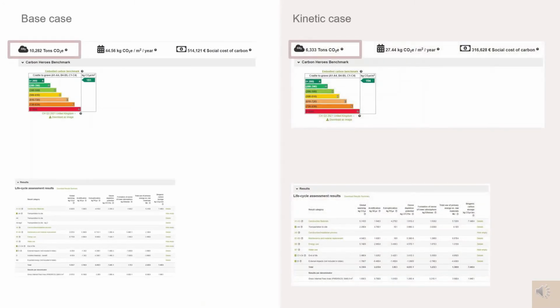Comparing the LCA of the base case and kinetic case, the amount of CO2 equivalent in the kinetic case is 38% less than the base case. The embodied carbon in the base case is 44.56 kg CO2 equivalent per meter squared, while in the kinetic it is 27.44 kg CO2 equivalent per meter squared. In both scenarios, energy consumption has the highest impact on the global warming.